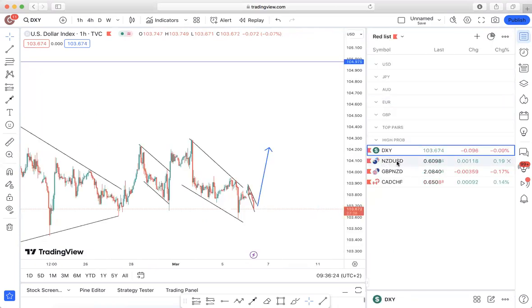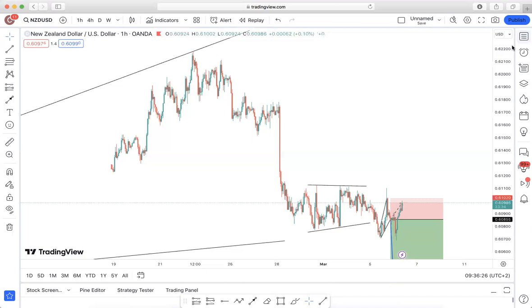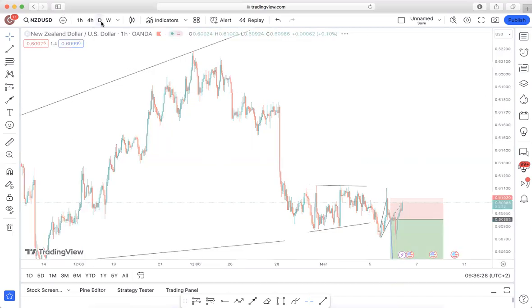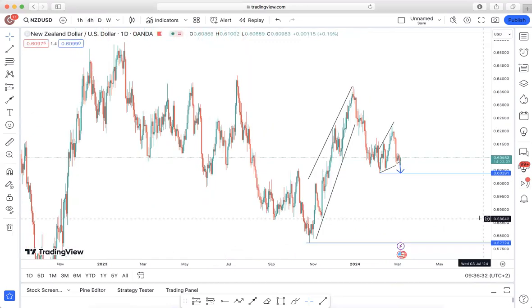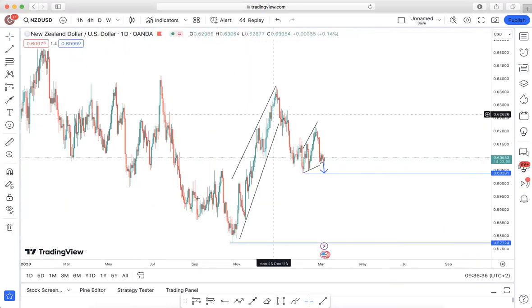So now let us get into our Forex pairs of the day. The first pair that we have is the New Zealand dollar over the US dollar. In this one, I'm just going to break this down. On the high time frame, we have this big ascending structure that broke out over here to confirm that price has a high probability of dropping down.